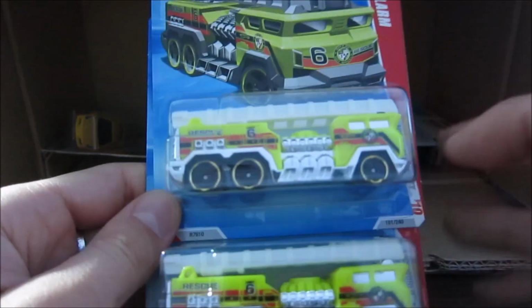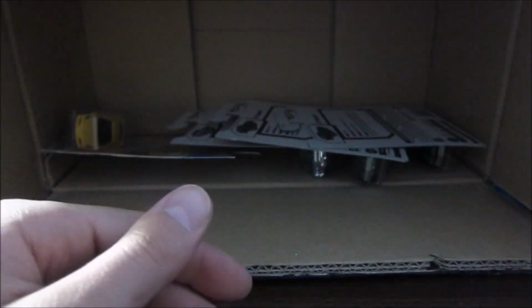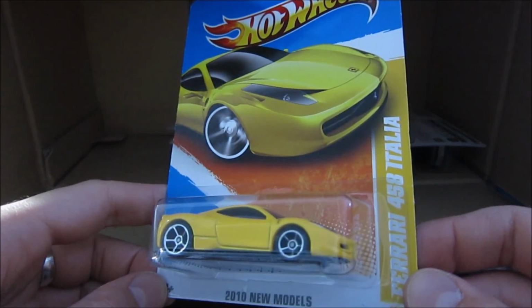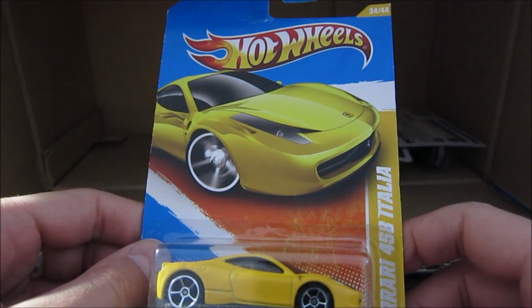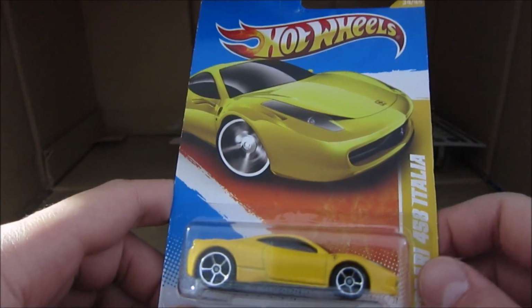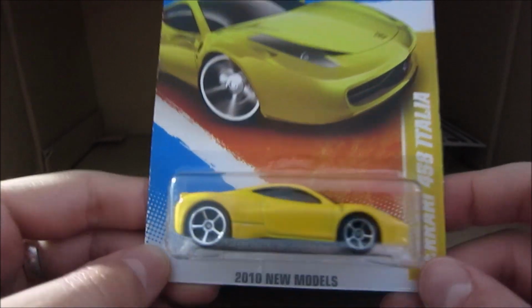I see a couple of five alarms here in the yellow. I love five alarms. What else? Wow, this is a yellow 458 Italia. What a beauty. I should have a lot of these. Yeah, I do have like 8 of them. Damn. Maybe more. They're right there to the left in my Hot Wheels wall.